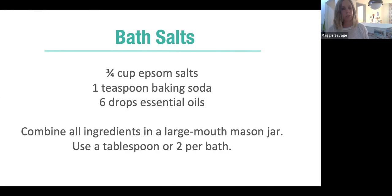Use 3/4 cup of Epsom salts, 1 teaspoon of baking soda, which just helps the body absorb the magnesium, and a maximum of 6 drops of essential oils. Pick your favorite one. I would recommend lavender, maybe peppermint, and you could call it a teacher's foot soak. You could do frankincense and lavender for a calming, grounding bath. You could do lemon for an uplifting bath, or On Guard for a keep-it-healthy bath. If you get Balance, this is a great one to put in Epsom salts for the bath.